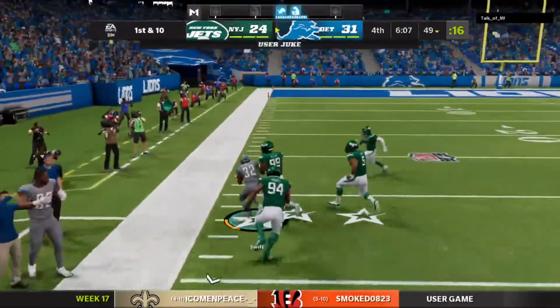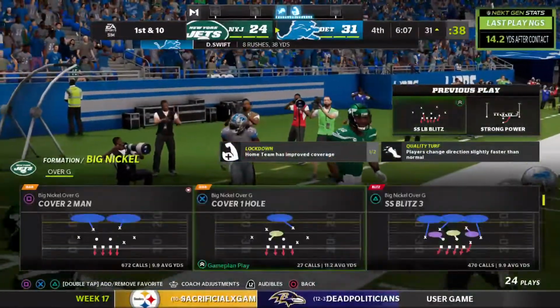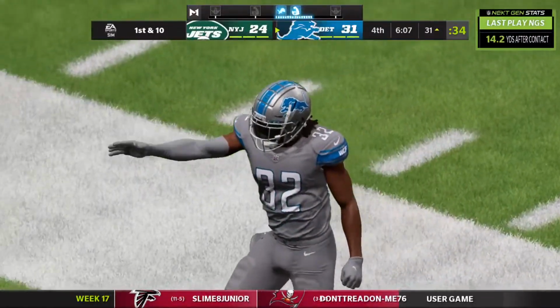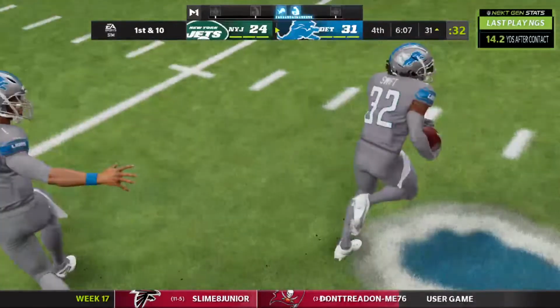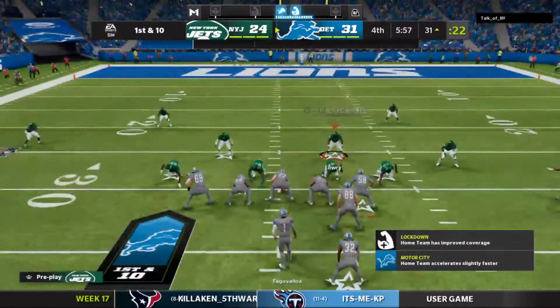Oh, able to avoid him. And he'll be out just a yard or 2 shy of the 30. Well, that is a running back who is not about to go down easily. He fought his way through the contact until the seas opened up for him. Line of scrimmage, the 31 now on 1st and 10.